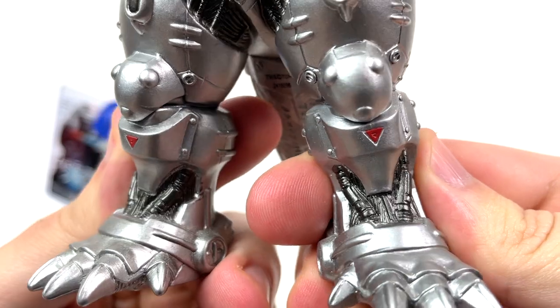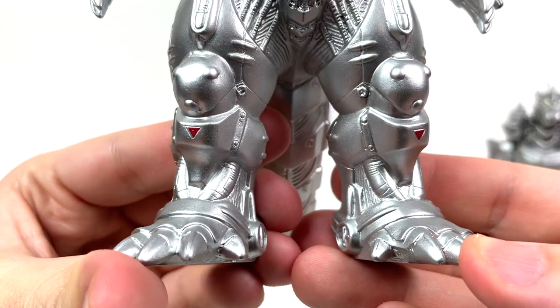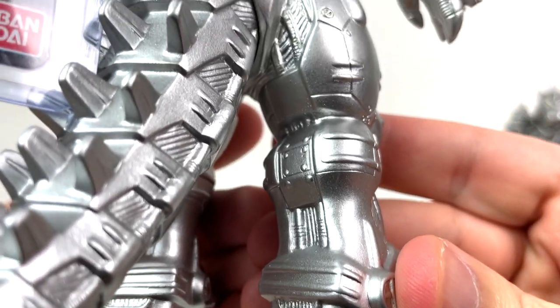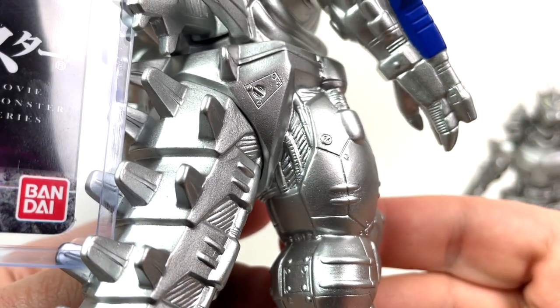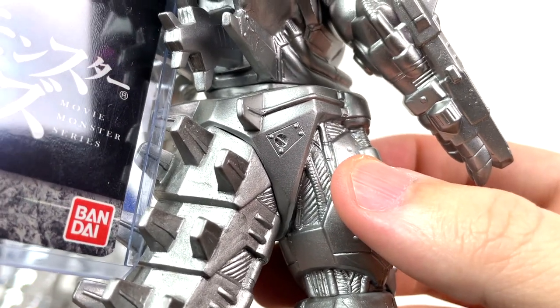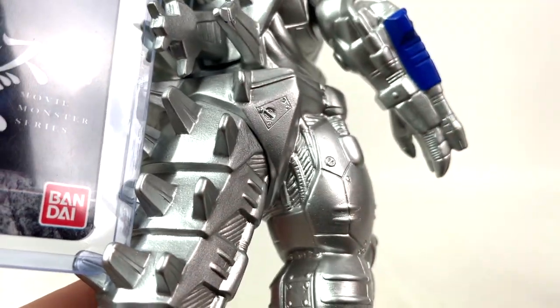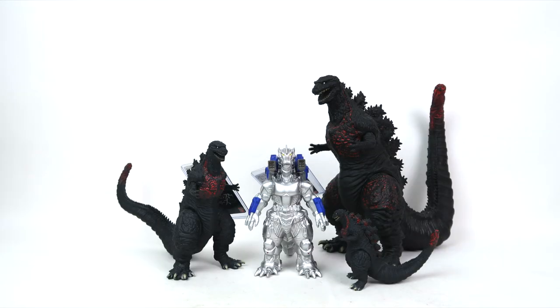This guy's gonna have some slimmer wiring on the fronts of his ankles, while this guy's are definitely gonna be a lot thicker. I'm pretty sure all of this remains the same between the two figures. Yeah, a little bit. The wiring's a bit different on this figure as compared to the other one. Yeah, I feel like this wire's a little bit more visible on this guy than on the other one, but anyway. Small shin, big shin, medium shin.